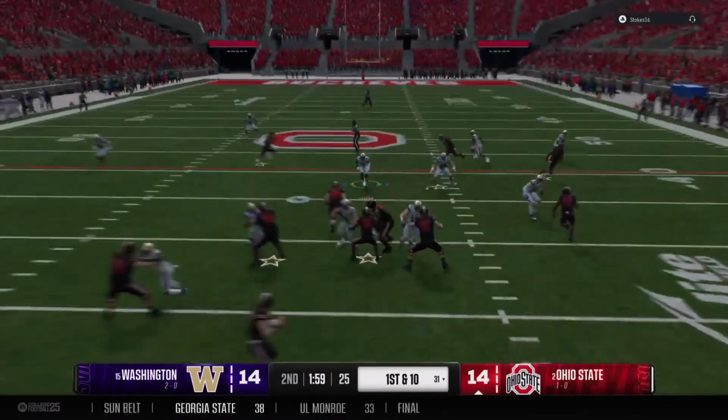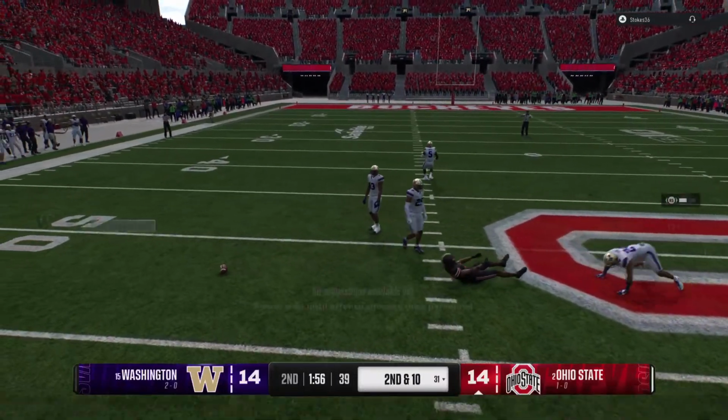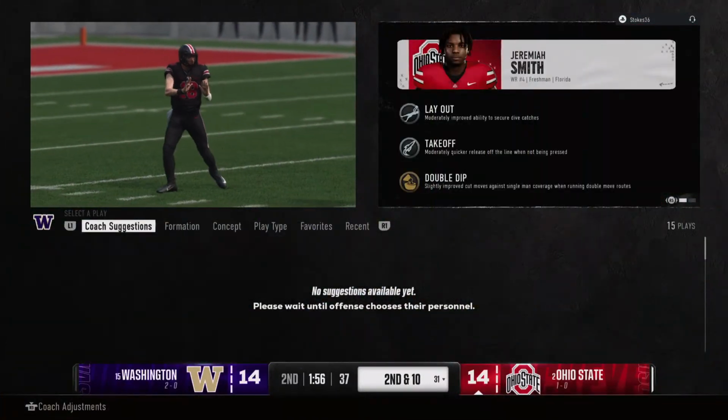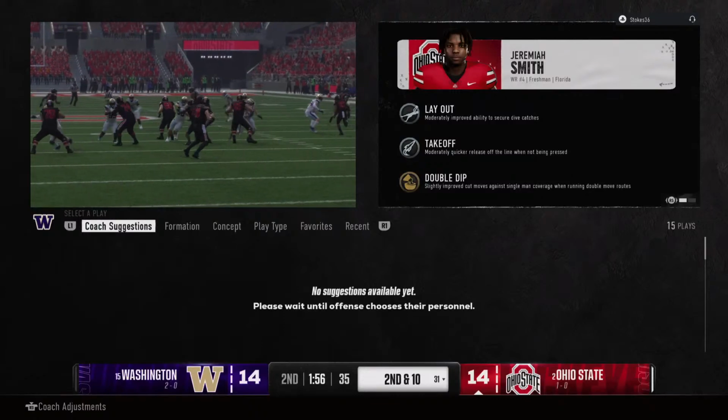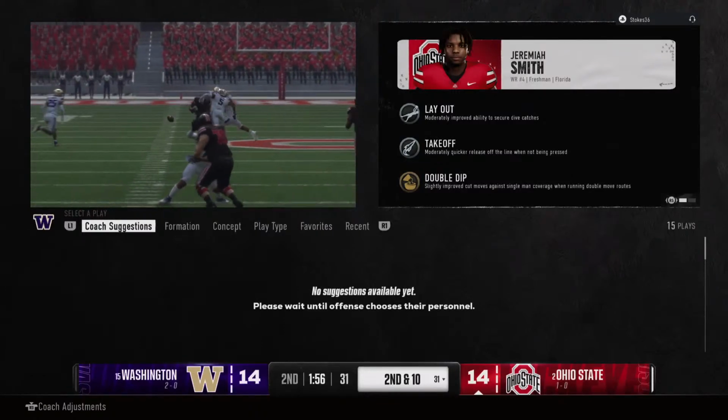Looking to pass this time. Fires it to the wideout. Physical defending. That one falls incomplete. Brings up second down. That's a misfire there, Chris. This passing game has got to be able to get into sync and find a rhythm.